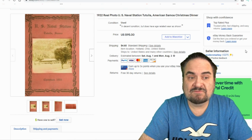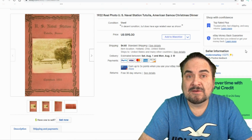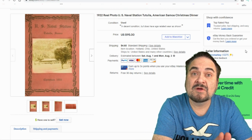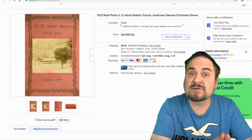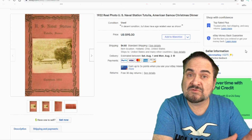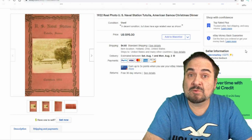Now, I took $45 on this one here. I'm fine with that. I have nothing into it. I bought a whole bunch of stuff from the exact same place. I sold some of the other menus and items from this as well. Those got me all my money back, so everything we've been selling since then has been pure profit.